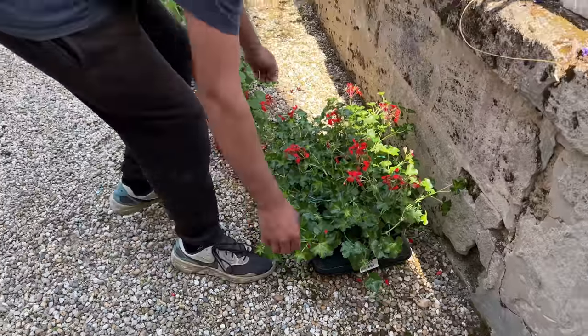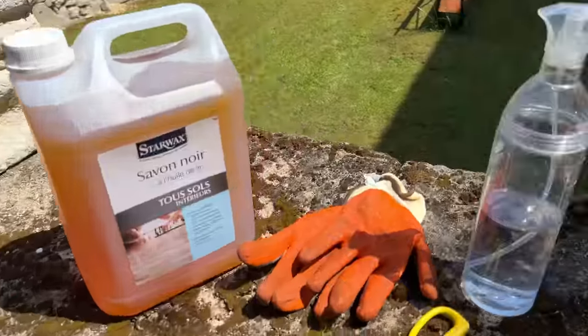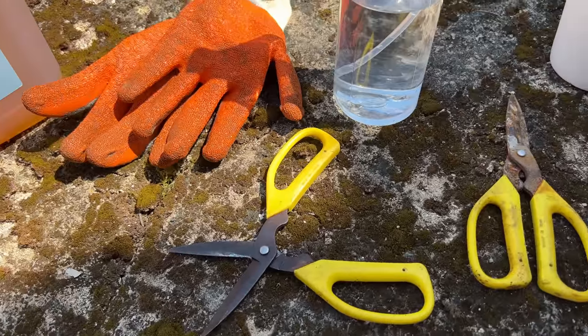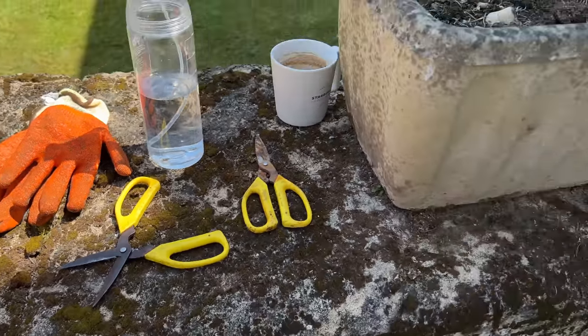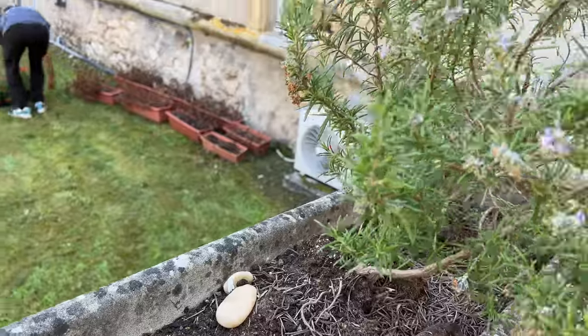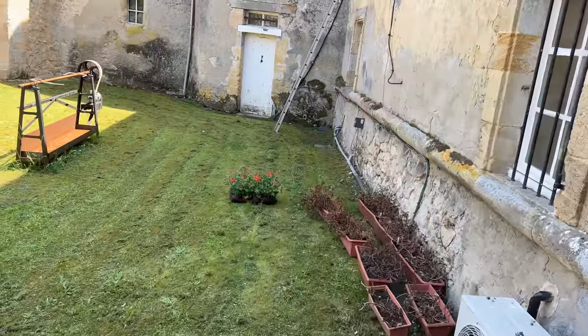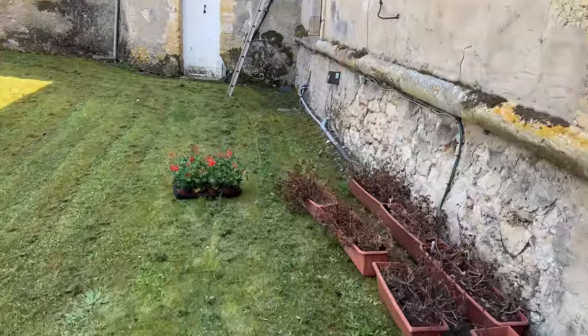So first, we're gonna take the geraniums where we have our old ones, and I'm gonna take my gloves, my scissors, so I can pretty much scratch the ground with them. Two pairs. Luca said he didn't want any gloves, but this is what we're gonna do. Here they are.